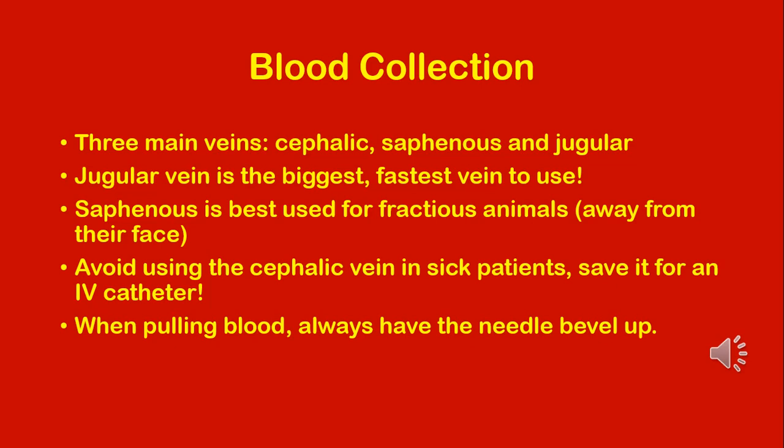Also, whenever you pull blood, when you're looking at your needle, every needle has a little bevel, and you want that bevel side up. I will show you a picture. I don't know why I have not included a picture in this, but we'll talk. I'll show you what I'm talking about.